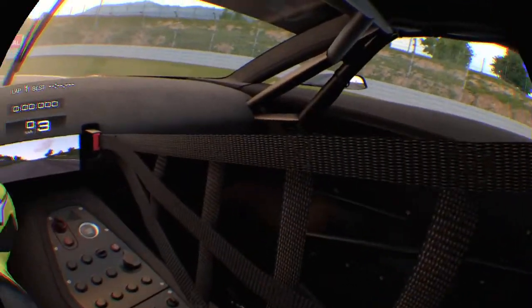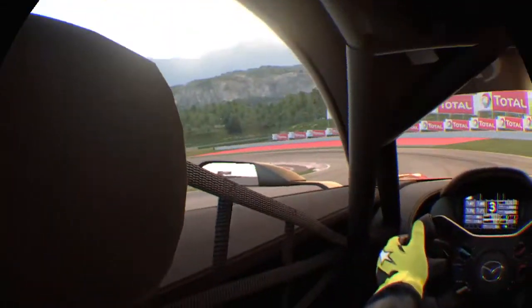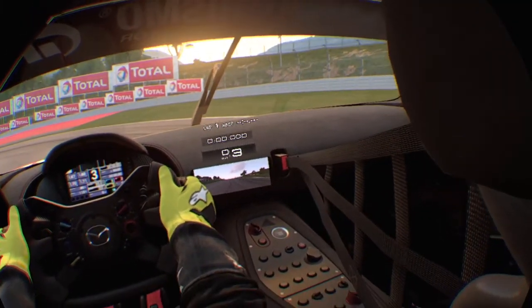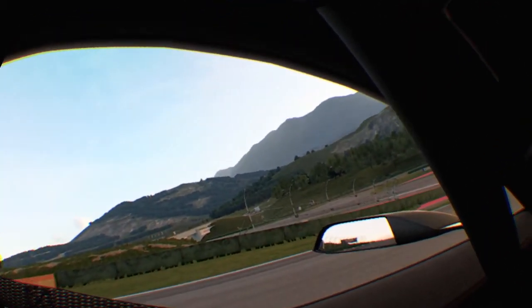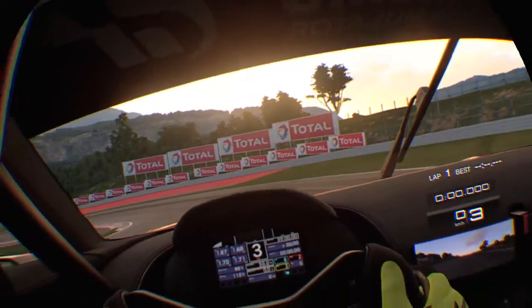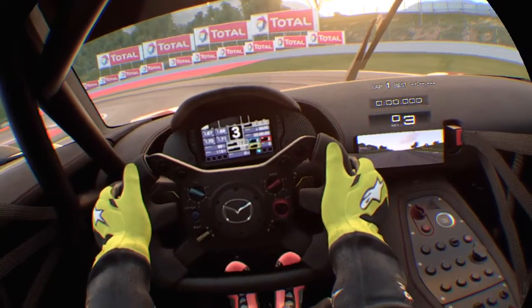Well, so you're actually really snug in here. You've got the racing seat that pretty much covers up your peripheral vision. It's got a tiny little side mirror. You can see the mountains out the window. That's pretty cool. Yeah, and this is pretty much a racing car. It's not a street car.